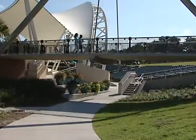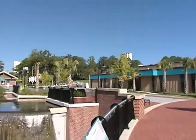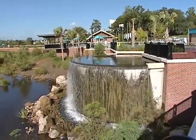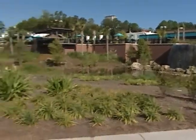Well, we're walking to the Cascades waterfall, which is an iconic modern representation of the original Cascades waterfall that was actually here in the park when this area was first discovered. Autumn, the waterfall is absolutely gorgeous, and it's really hard to believe that it was part of a stormwater project.